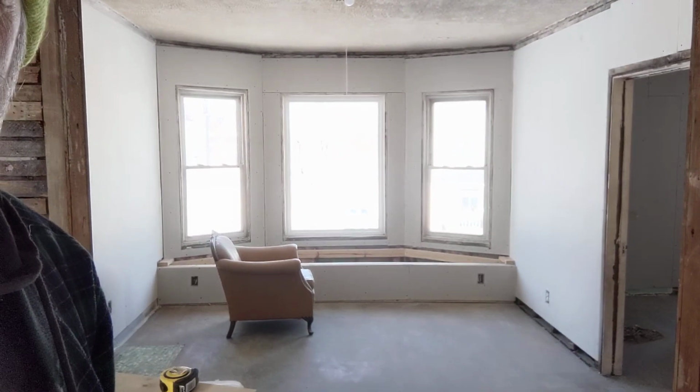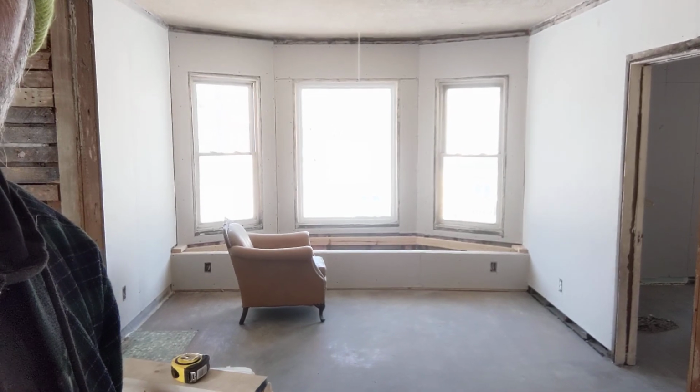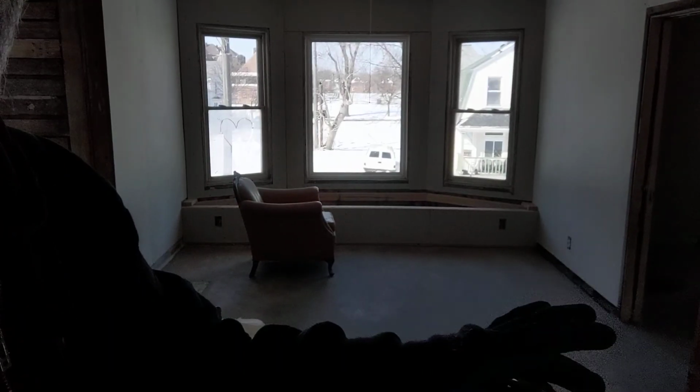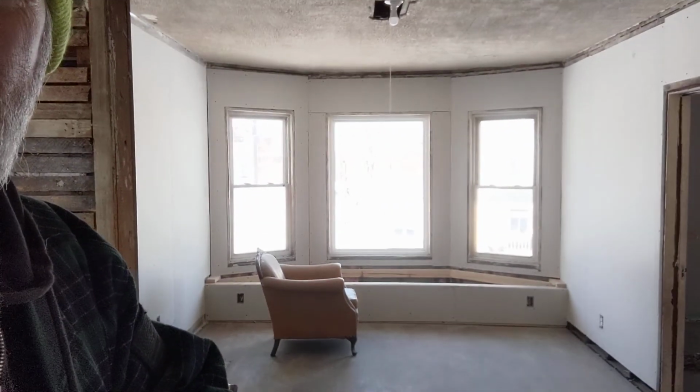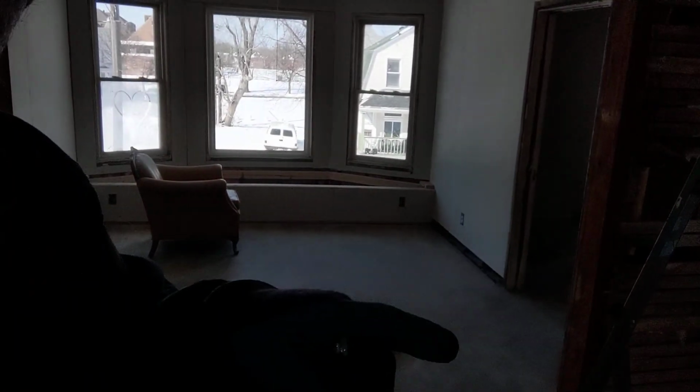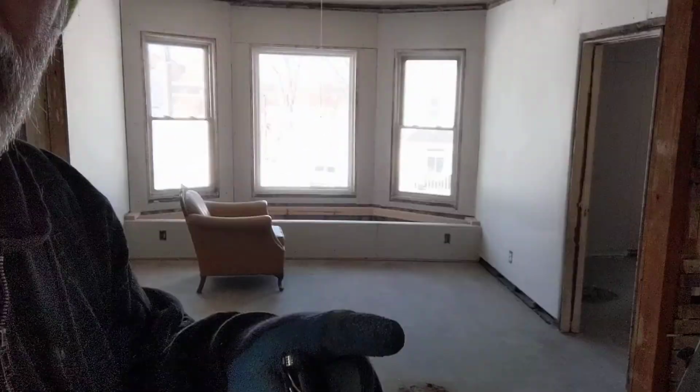I mean, I'd love to edit in a before photo, but when I first got this place, this room was just, you could barely see the floor for trash. There was this nasty old couch kind of upended in it. There was a condom stuck to the floor around here somewhere.